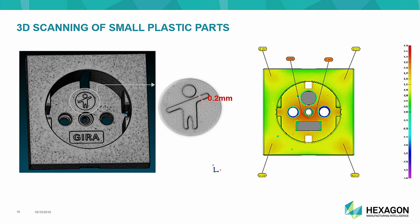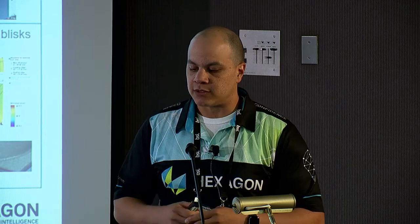So you can see the small little detail there, that arm shows 0.2 millimeters on the arm's thickness. So we can really get high detailed data from the optical scanning. Again, another small part. This one's a molded part, and it looks like something that we might not necessarily measure, but in this case, we can measure the entire object, and you can see here it's a 4 millimeter width between the walls. So the optical scanning world has come a long way to be able to acquire really good high detailed data from small parts to even large parts.